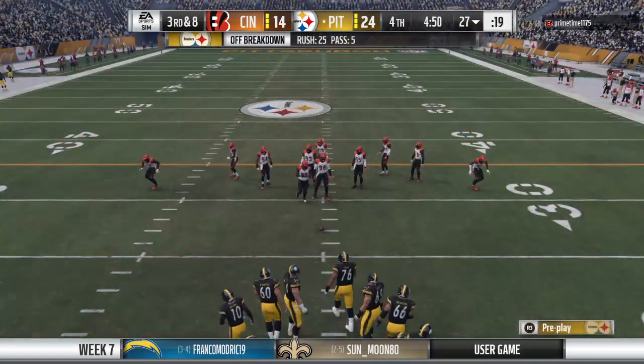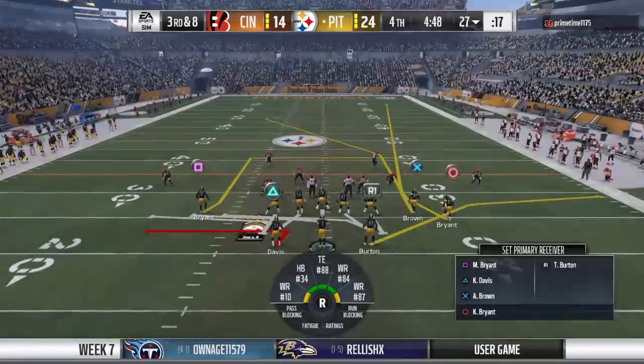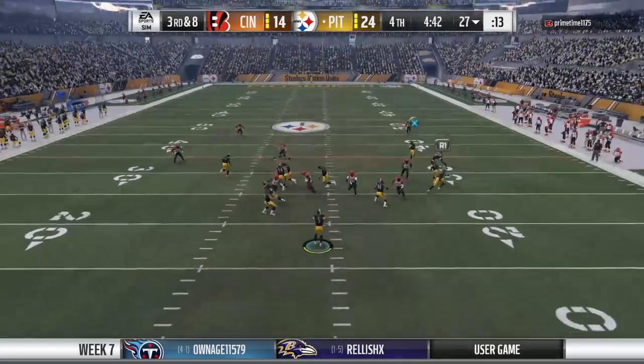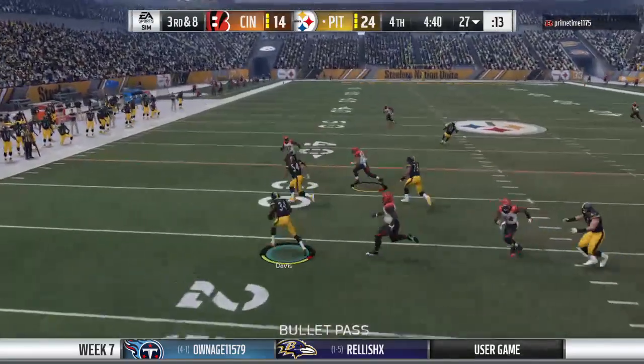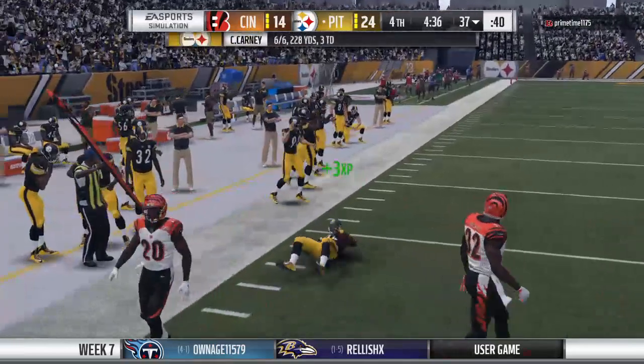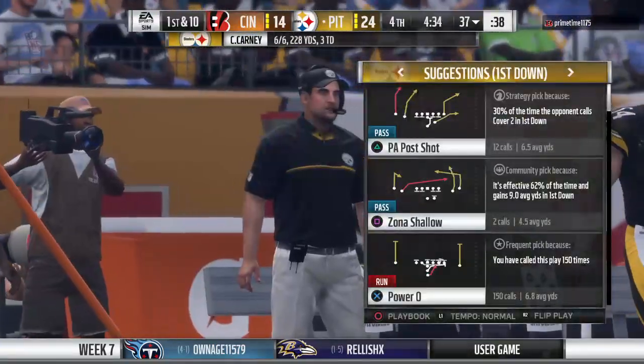Still in search of the 1st down after that last completion. Now let's go. Blue 90. On 3rd down, he'll drop to throw. They'll set up the screen with Davis. A gain of 10, good for a Steeler 1st down.